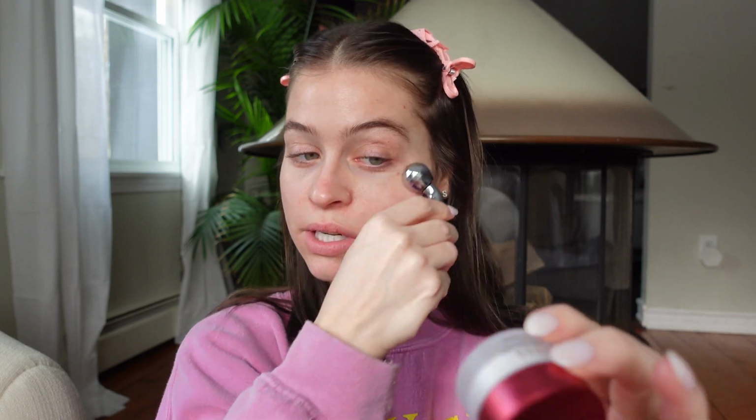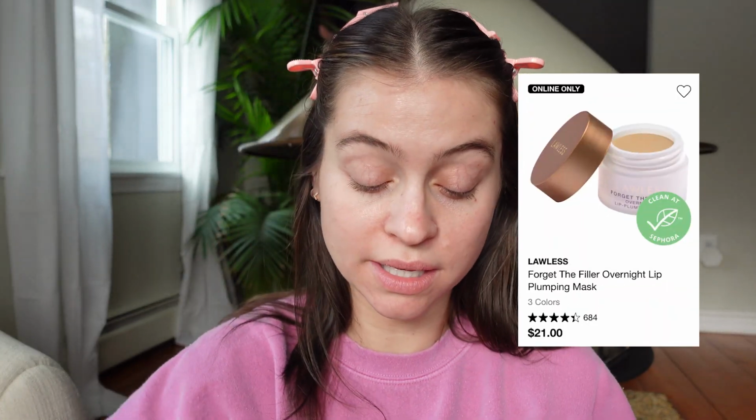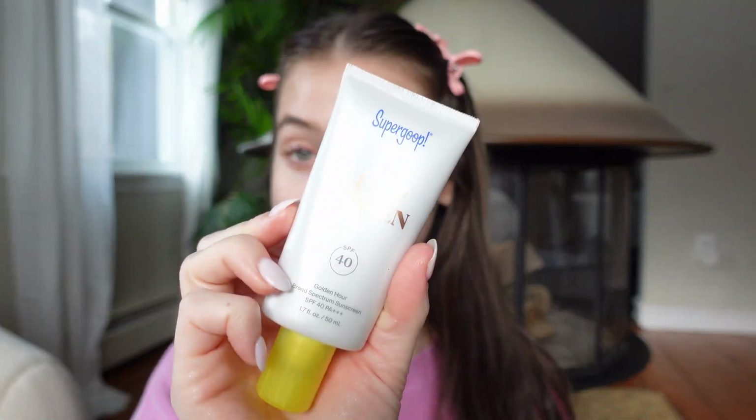So first things first, I'm gonna use my lip mask. I just need to show you guys how low I am on this. So this is the Lawless Hydrating, Plumping, Smoothing Overnight Lip Plumping Mask. I use this every night before bed, but I also use it all day, every day. But especially right before I put my makeup on, I like to do a lip mask so that we can get some good hydration going. I'm obsessed with it.